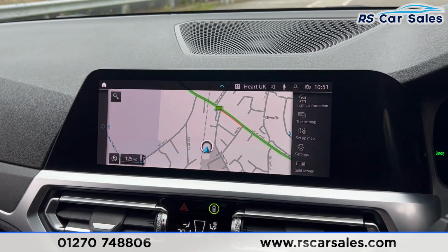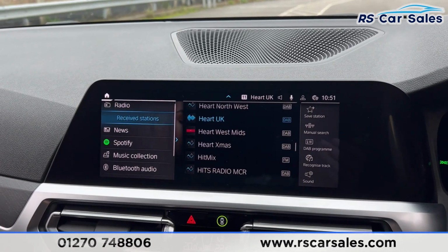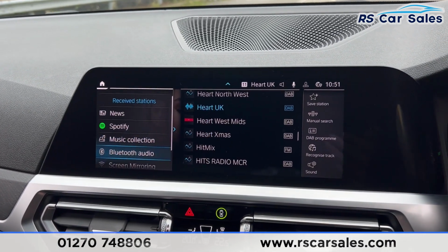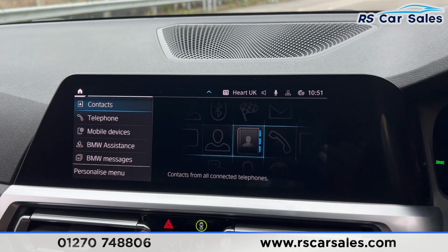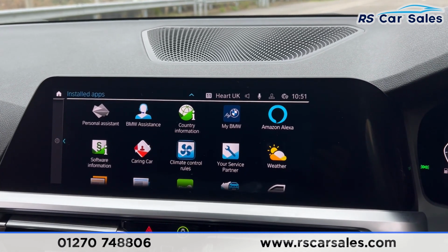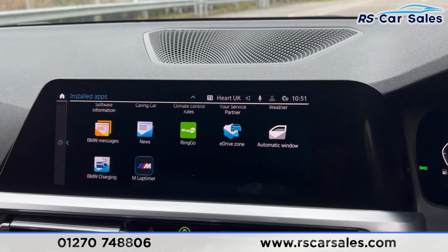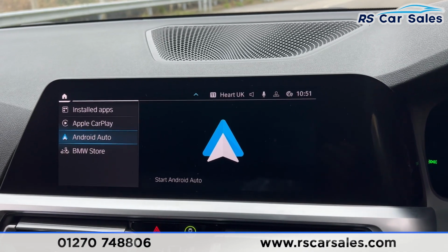Moving over into the center console, you'll find the main infotainment screen. On here you'll find the likes of the sat-nav. We also have a range of media such as the radio. You'll also find the Spotify music collection, the Bluetooth audio and the screen mirroring as well. We have the phone connectivity just there. We have a range of apps as well, such as the Amazon Alexa. We also have the lap timer just down here as well. We have the Apple CarPlay and the Android Auto as well.